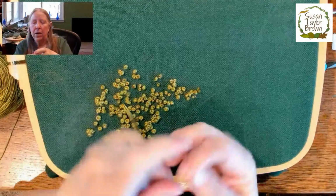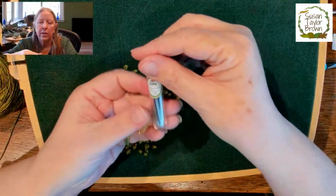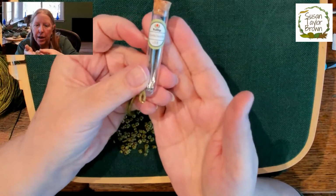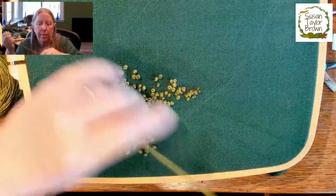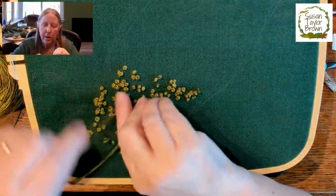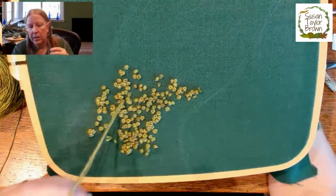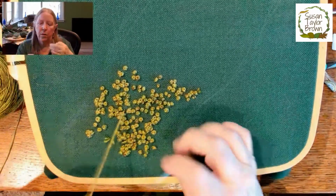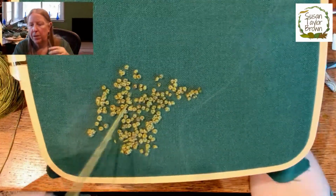See my needle? This is what I'm stitching with right now. This is a chenille 18. I don't know if you can actually see that, but these are 18s. And I could go down one size, but when I want to do a lot of randoms for my base, I don't really care as much. I just want to be able to thread the needle real fast because I'm going to have more French knots over the top of this.